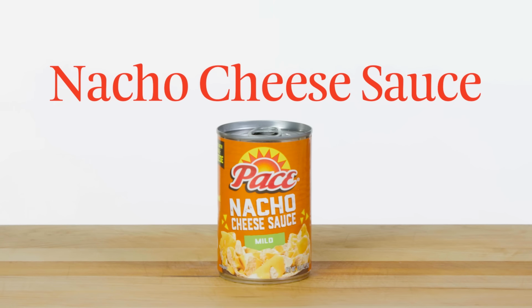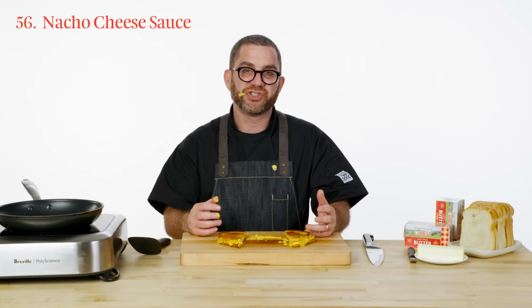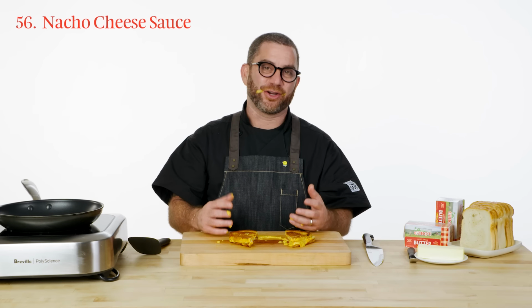Nacho cheese sauce. This is an emulsification that comes in a can. Absolutely disgusting. It's very watery. It's got the peppers in it, so it's got those pepper notes. This feels wrong. This feels like cheese soup. This is crazy. I think I might prefer the easy cheese grilled cheese over the nacho cheese. If you're gonna make a grilled cheese with nacho cheese sauce, get pepper jack.